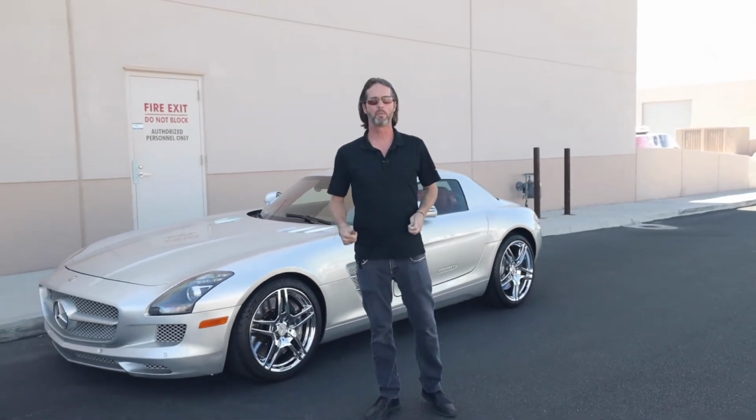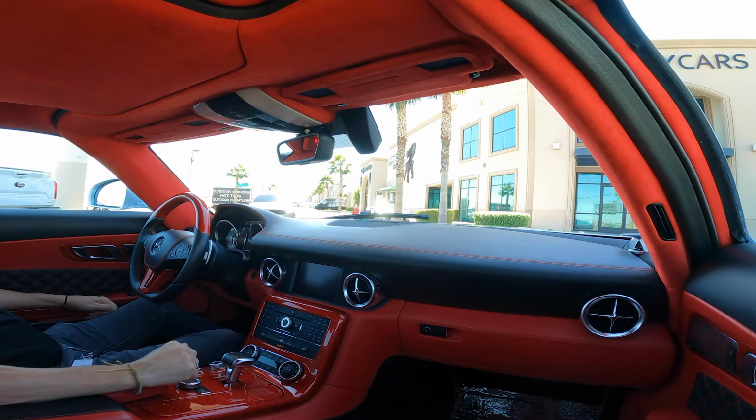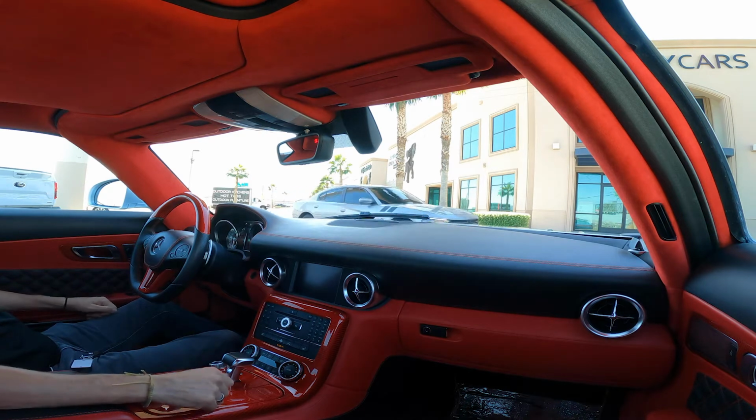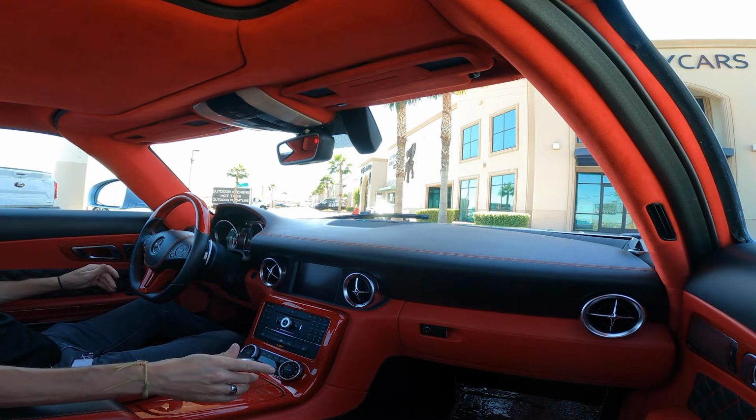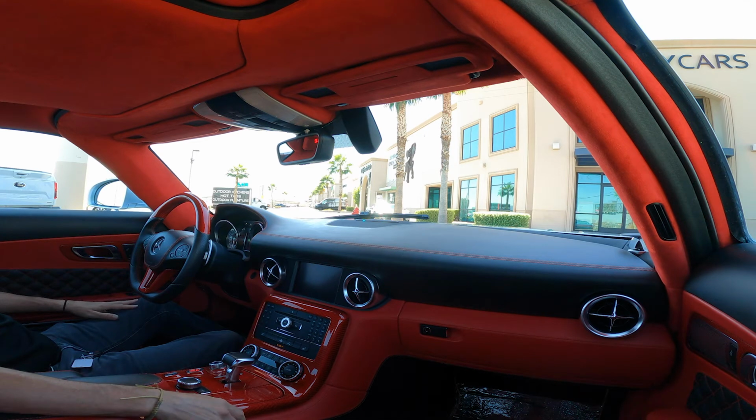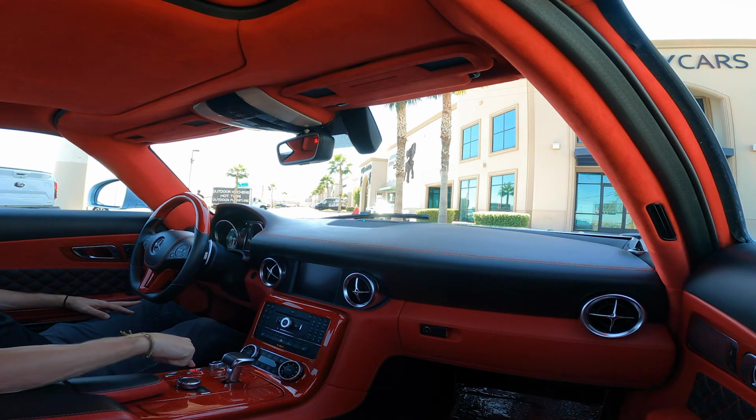We're gonna go for a ride. We'll be right back. Ladies and gentlemen, welcome back to this 2011 AMG SLS Mercedes. I promised we'd go for a quick ride, and that's exactly what we're gonna do. We're a little warmed up. The car's already been cruising around a little bit today. So I'm gonna put my foot on the brake and reach down here and hit this button.